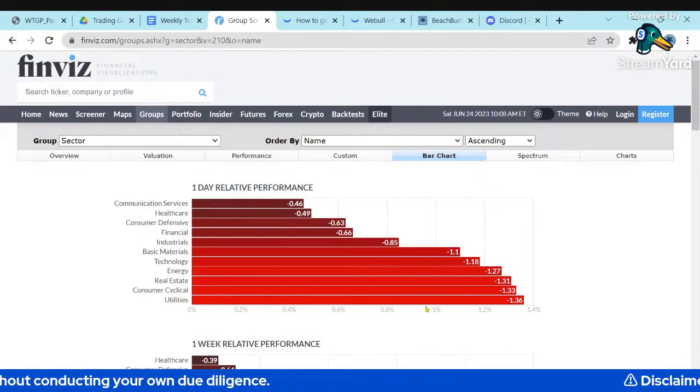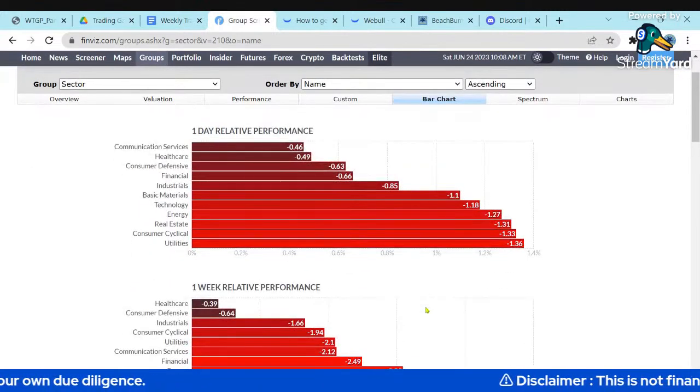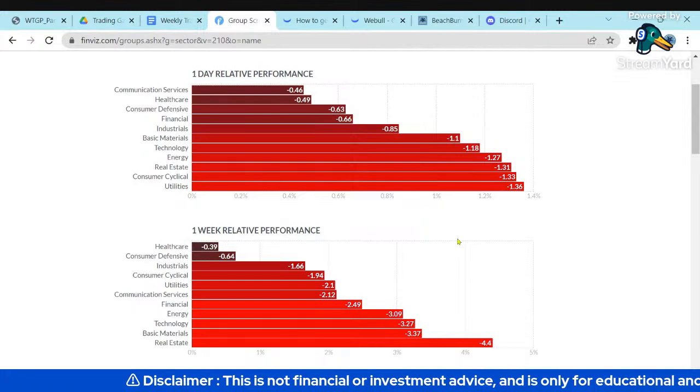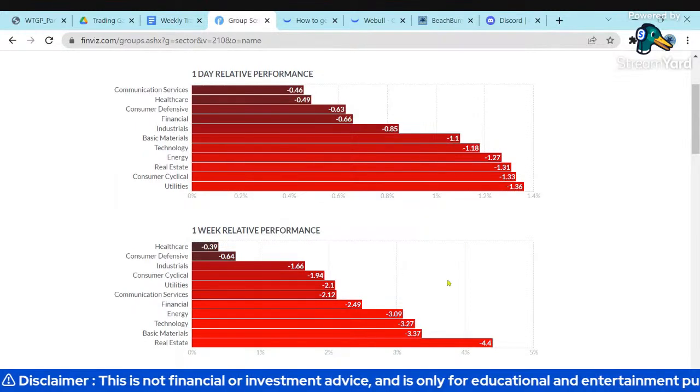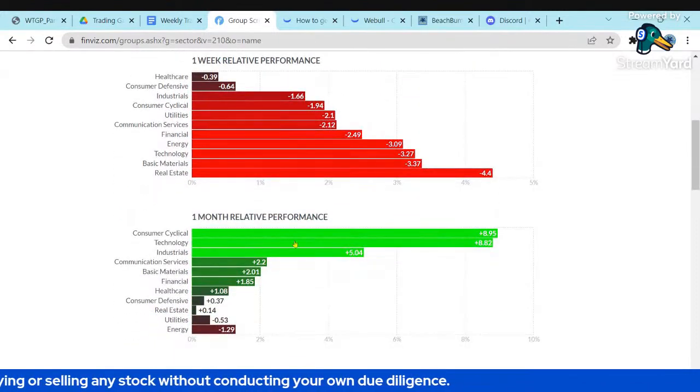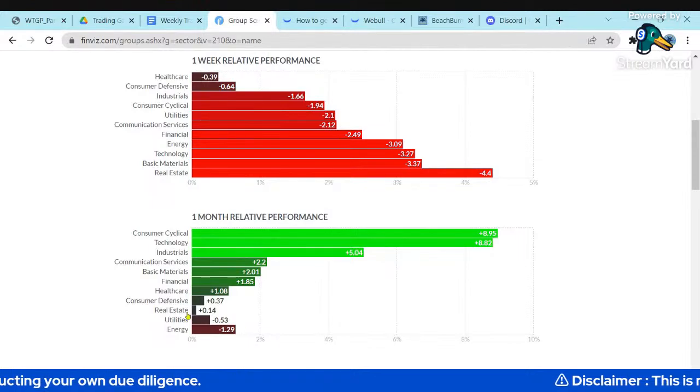Technology, again, on Friday, we had a rotation out of technology. We'll talk about the rotation in and out of the FANG stocks as a possible opportunity for short-term trading. For the week, again, we see real estate. The REITs got hammered. Basic materials were mixed on Friday, but had a poor week in technology. So we saw rotation out of technology for the week. For the month, though, technology is one of the strongest, and energy, utilities, the weakest.